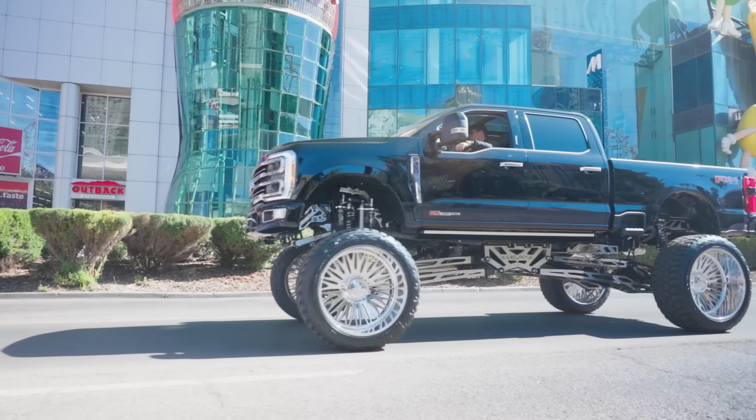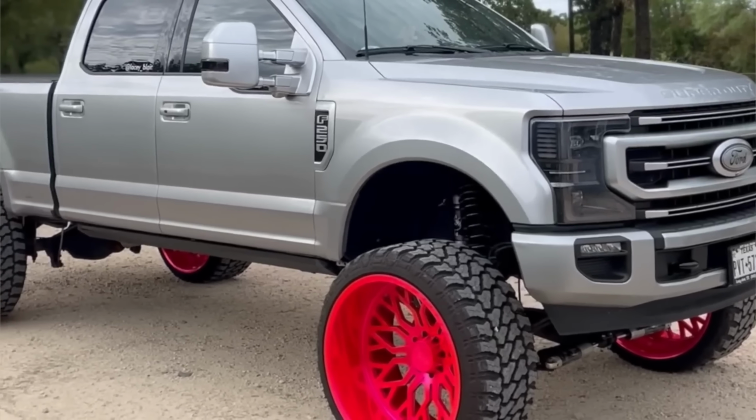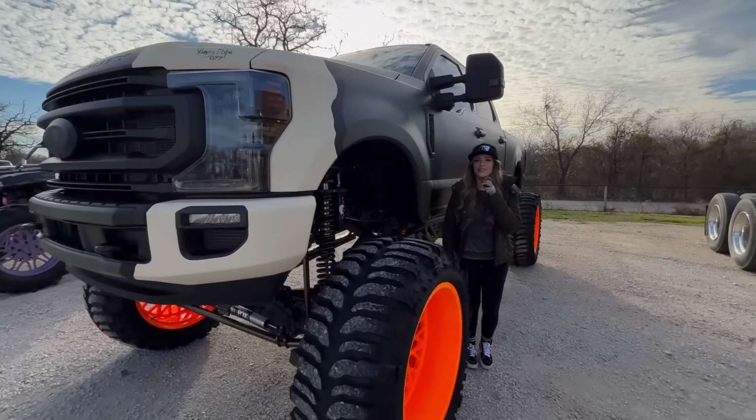I definitely like the SEMA truck builds that I've seen, but I only like the kind of more toned down ones. So Lacey was a good person that I looked up to. I wanted to do something close to that, but not necessarily so big that it wasn't practical to drive.